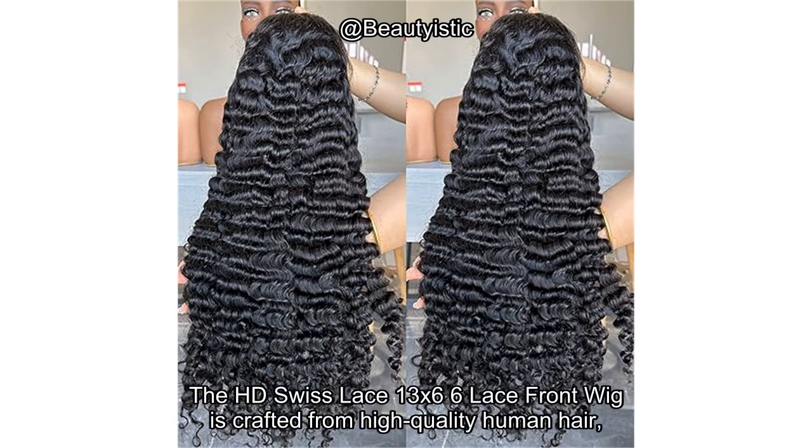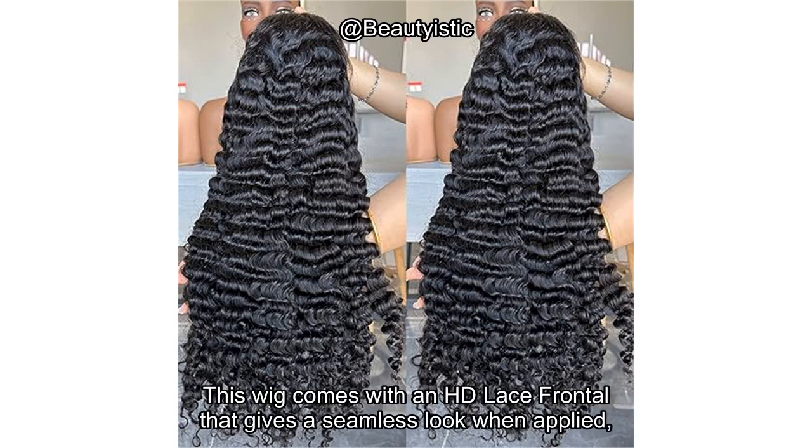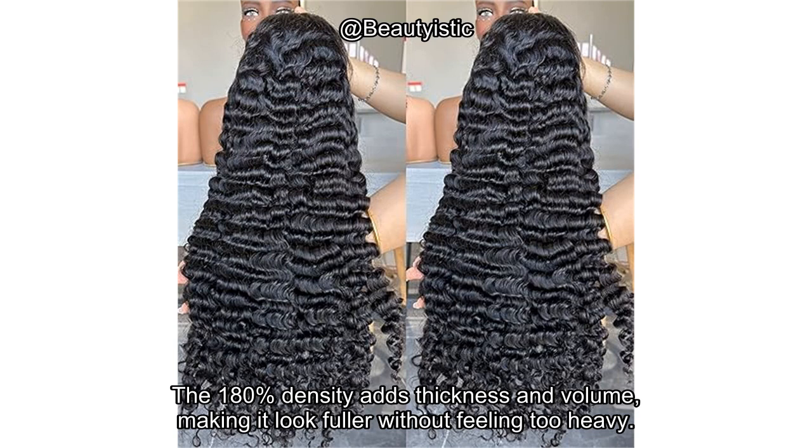The HD Swiss Lace 13x6 Lace Front Wig is crafted from high-quality human hair, ensuring a soft, natural feel that mimics real curls. This wig comes with an HD lace frontal that gives a seamless look when applied, blending effortlessly with your skin. The 180% density adds thickness and volume, making it look fuller without feeling too heavy.